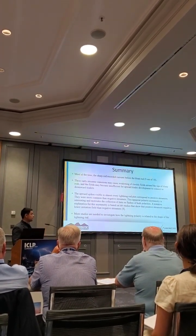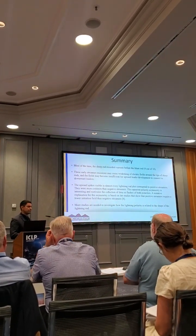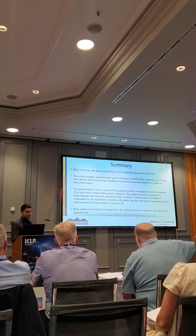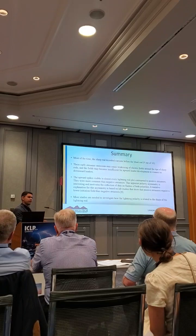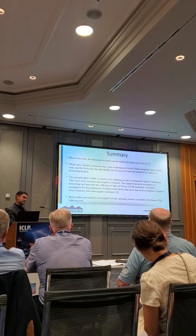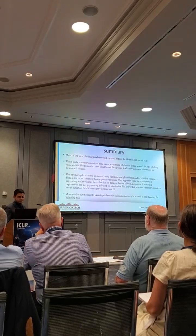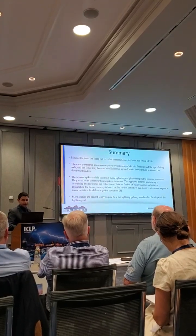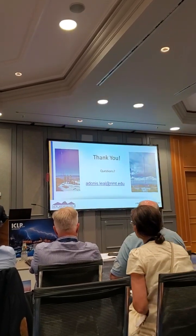And that's one of the differences from past studies for this current study, because in the past they measured only negative flashes, and here I show positive as well. So perhaps lightning protection systems are mostly designed for negative flashes, but maybe we need to investigate more whether the efficiency of lightning protection for negative flashes is the same as for positive flashes. That's why more studies are needed to investigate how lightning polarity is related to the shape of the lightning rod. So thank you for your attention, and I'm open for questions.